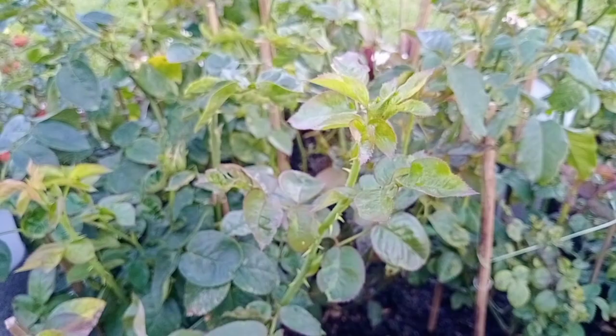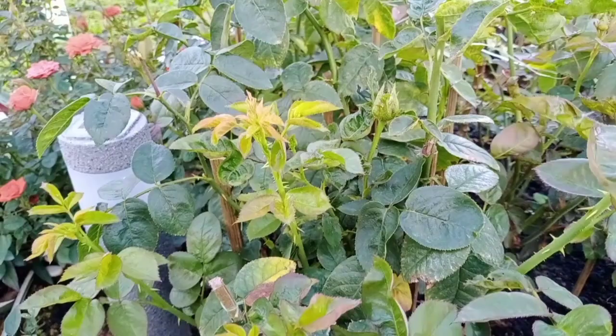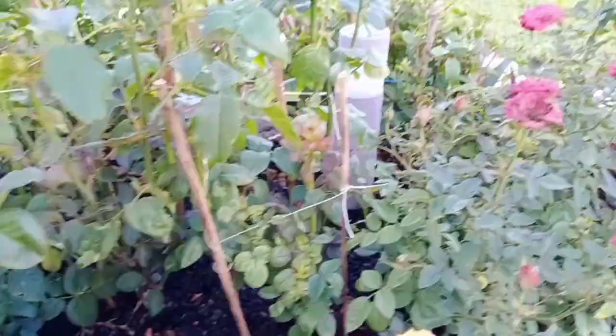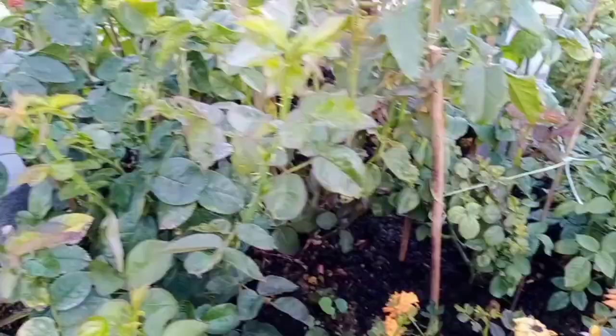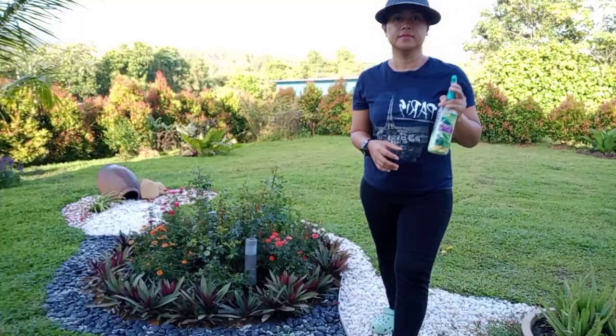This one looks better. Ito ano siya, it's a big rose din, pero it's like a tiger. Yung itsura niya parang tiger. White and red. Yan, so she looks better. So the insect concentrates there. The other side here is still okay. Ayan po. Ayan yung mga bagong bloom lang siya. Okay, so ayan, mag-spray na po ako.